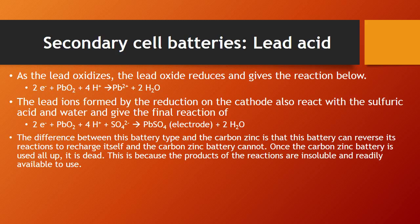Simultaneously, as the lead oxidizes, the lead oxide reduces into lead 2 plus and water. However, as before, we have sulfuric acid. Thus, the 2 electrons, a lead oxide and 4 hydrogens, react with sulfuric acid and turn into lead sulfate and 2 water molecules. This concludes the process of powering a car.